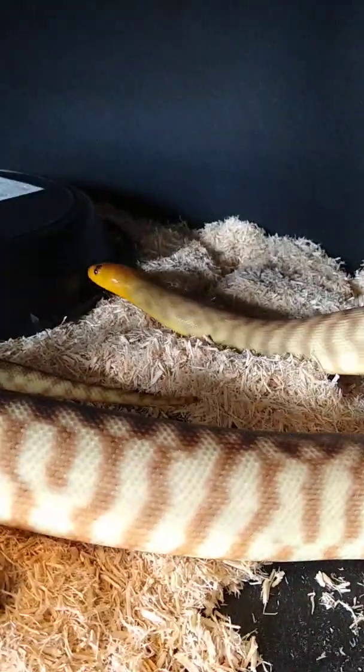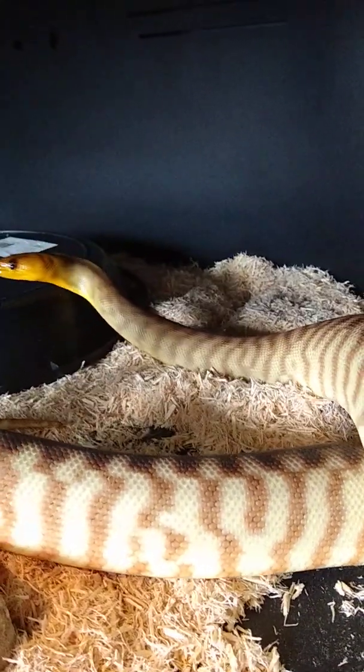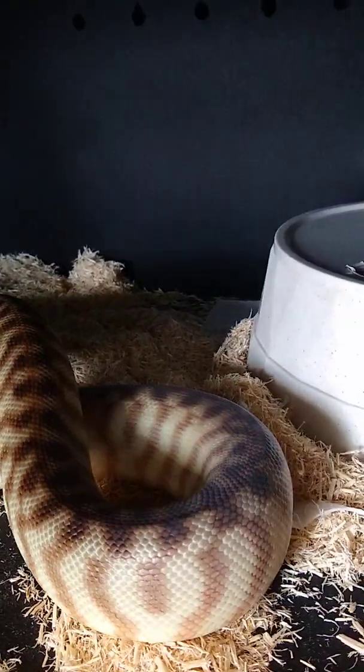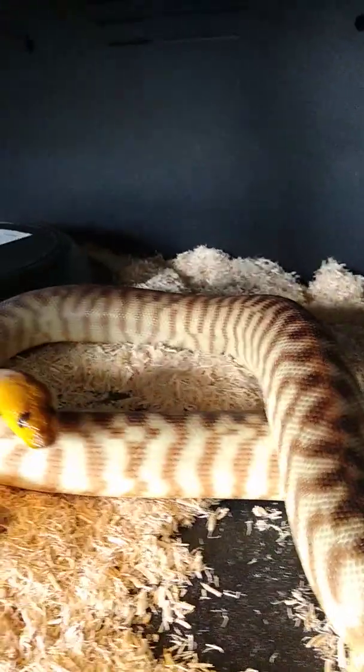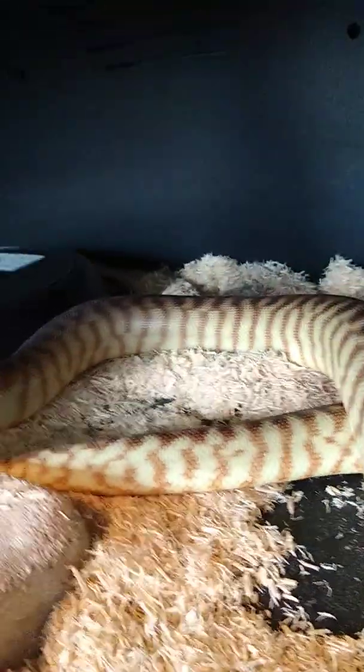And because we don't get newly imported Woma pythons with pretty colors or special genetic traits, it will be a lot harder to find a morph. But, you know, never say never. We'll never know. So, again, the Kingsnake won this round when it comes to costs and availability.